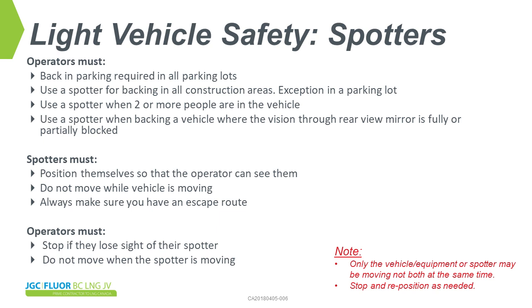A spotter must be used in all construction areas, except designated parking lots. If the operator's clear line of sight or vision through the rear view mirror is fully or partially blocked, a spotter must be used. To ensure both the operator and spotter are kept safe, there are some easy safe work practices to follow.